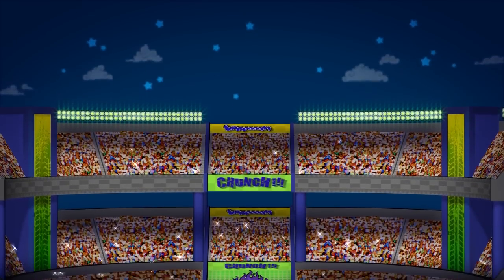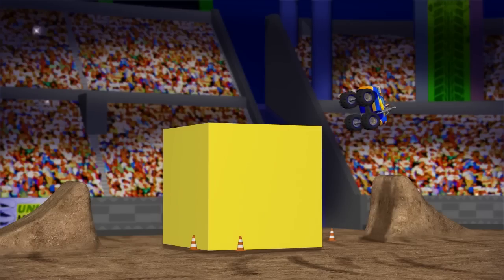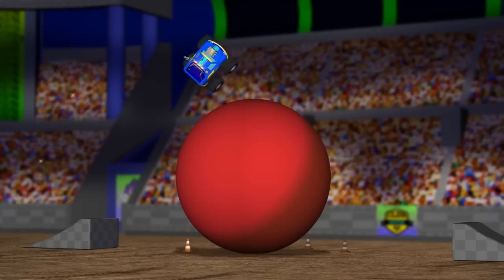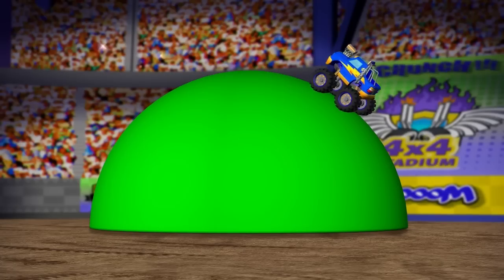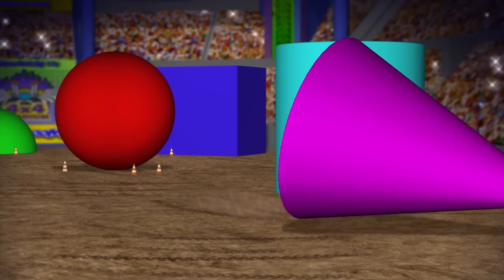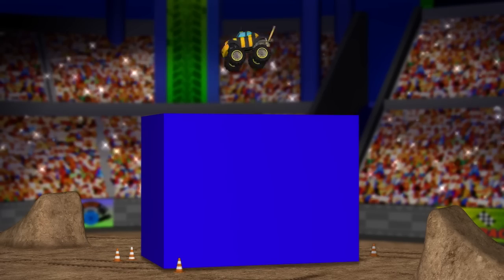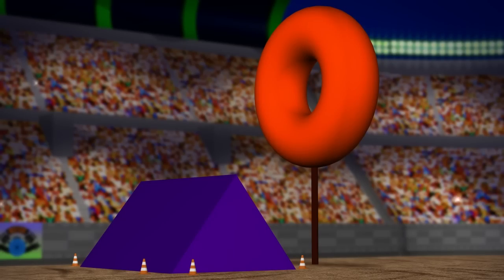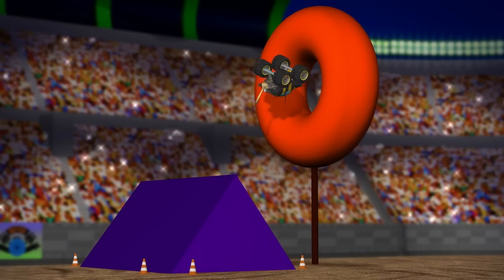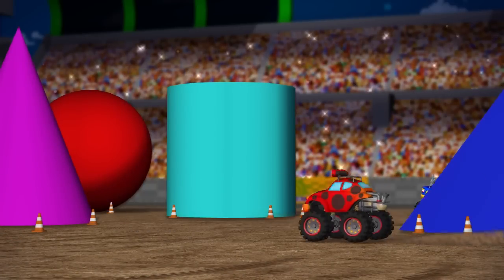Let's recap these incredible shapes that challenged our competitors. Cube. Sphere. Hemisphere. Cylinder. Cone. Pyramid. Rectangular prism. Triangular prism. Torus. All the trucks are winners in my book.